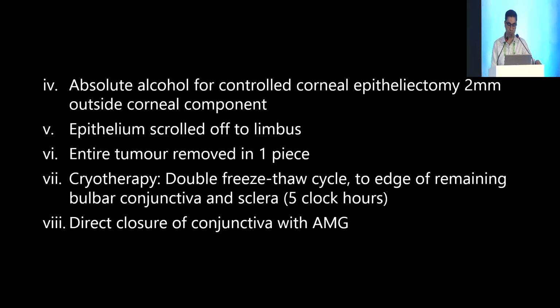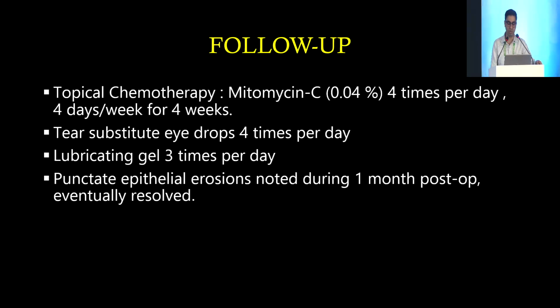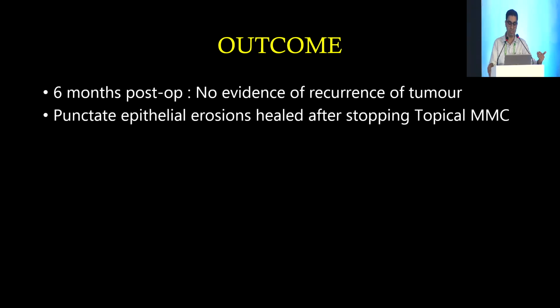When the histopath report showed medial margin positivity, we had to continue with topical chemotherapy using mitomycin C 0.04%, 4 times per day for 4 days a week for up to 4 weeks, along with lubricants. 6 months follow-up shows no recurrence till now.